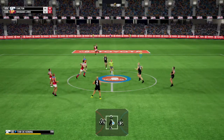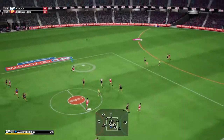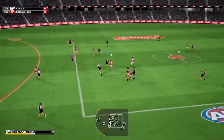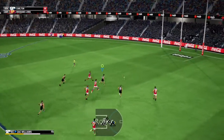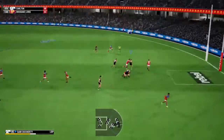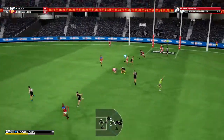Back in the middle now. Thumped by McInerney. Mitchell hacking it out of there. Lyons got the hands free. Just put it on the boot. They create the turnover. He's on fire at the moment, Gaze. He's really having a big impact on this game.